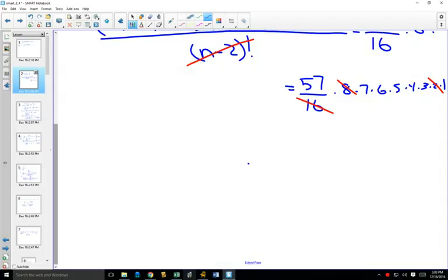Is there a way to break up 57? Yes. What times what is 57? It's not in your 18 times table. 3 and 19. Perfect. So what are we left with? We are left with 3 times 19 times 7 times 6 times 5 times 4 times 3. Whew. We need to have 4 numbers in a row that are consecutive. The 19 is a hint. 19 is prime. Chances are that one of them has to be 19.